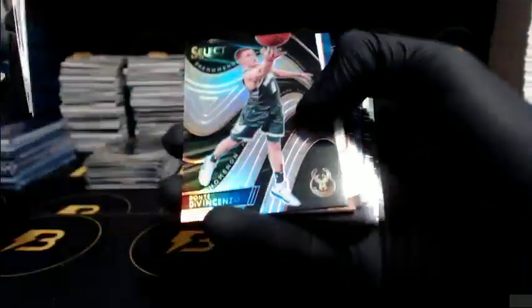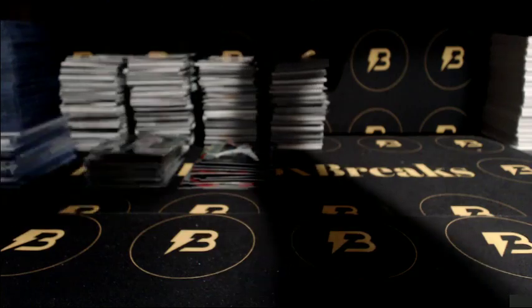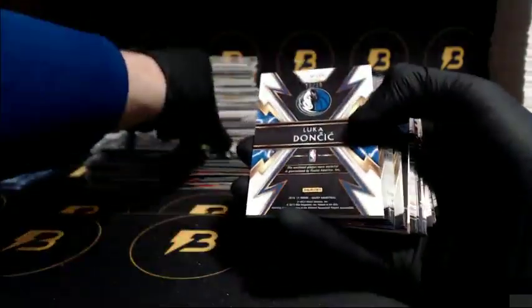Gasol for the Grizzlies. DiVincenzo going out to the Bucks. And Derrick Rose to 99. Going out to the Knicks. Allen, Walker for the Hornets. We got Nurkic going out to the Trailblazers to 75. Nice Monte Morris going out to the Nuggets to 75. Aldridge for the Spurs. Tricolor of Hardaway.